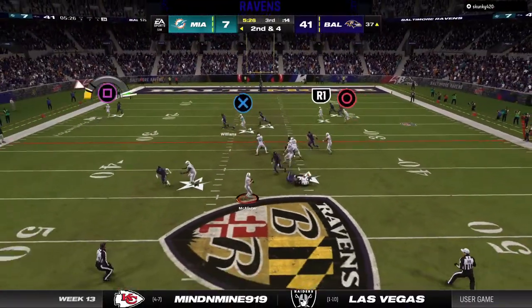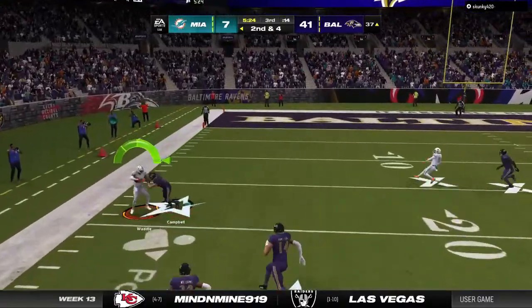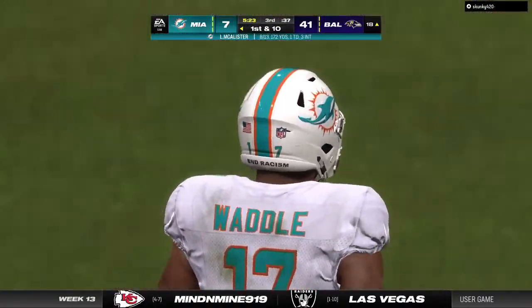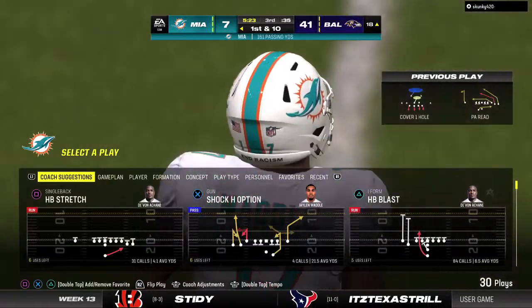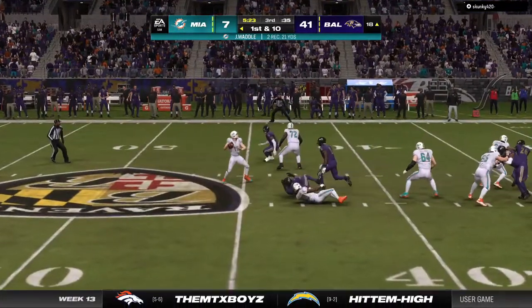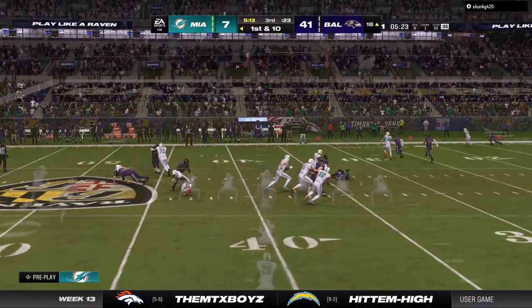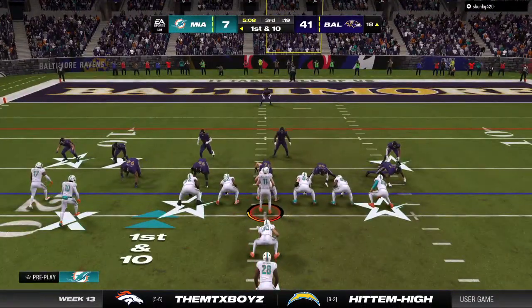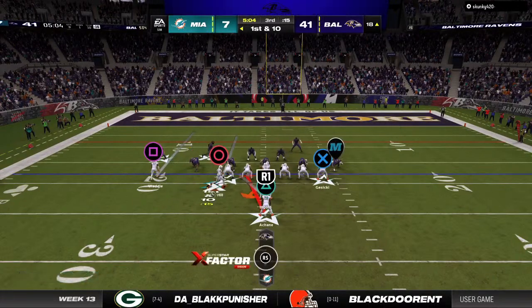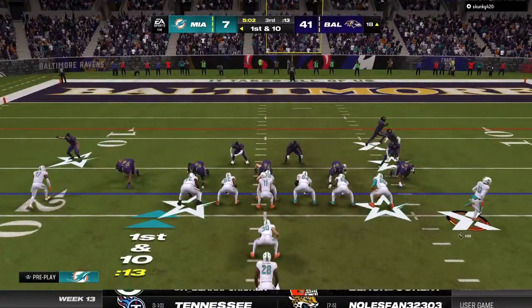Off the play fake. McAllister. This will be caught. It's Waddle. And they'll have it in the red zone before he crosses over out of bounds. The Dolphin passing game rolling here. They've got another first down. It's taken a while for this offense to get going. A little creaky at the start, but they're oiled up now. A nice throw there, and they're really putting together a good drive.